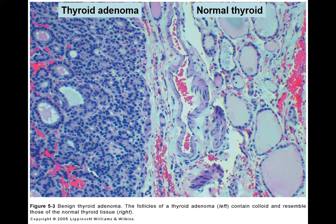All right, what else? Here's another example of an adenoma. In this case, it is a follicular adenoma. This is an example that I just gave you. So, how would you be able to tell follicular adenoma from normal thyroid?